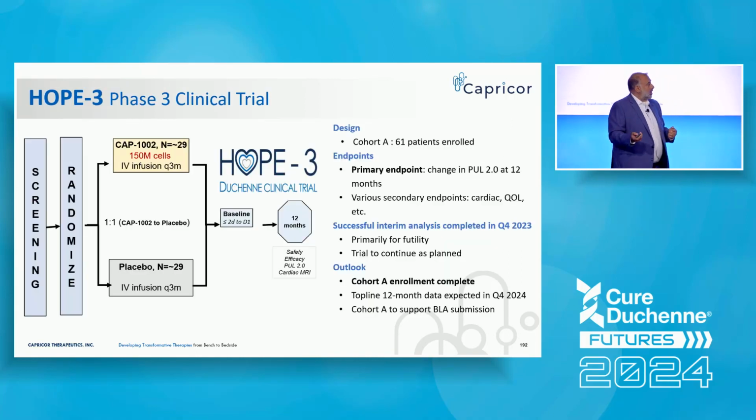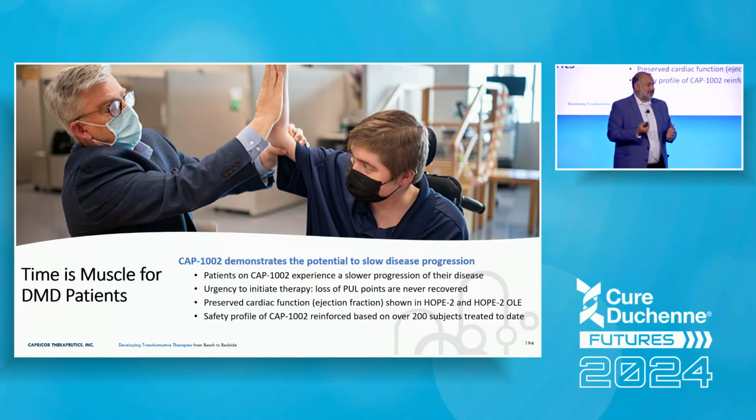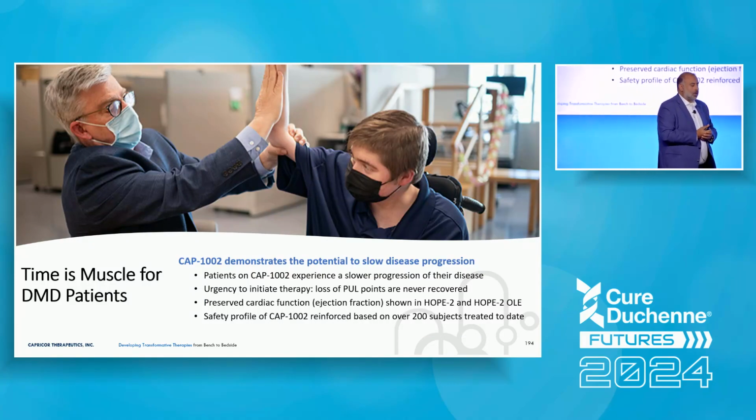We are in a phase 3 setting. We hope to complete the phase 3 pivotal portion by the end of this year, and we are currently working with the agency to hopefully get this drug approved relatively soon. Okay, like everybody says, time is muscle, and we hope that CAP-1002 will prove to be able to preserve both cardiac and skeletal functions over time.